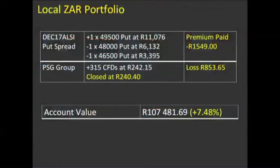Where are we standing with our portfolios at the moment? Well, at the moment, the Rand portfolio is unchanged from how it looked last week. So we have two positions here at the moment in South African portfolio. The one is this December put spread structure on the top 40, which I mentioned earlier. So we paid away a premium of 1,500 Rand on that trade. That premium is gone, but if the trade does work out for us, it can make up to 13,000 Rand profit for us on a pullback in the next couple of months.